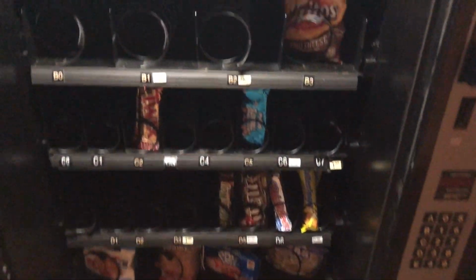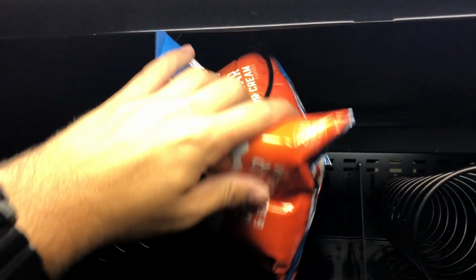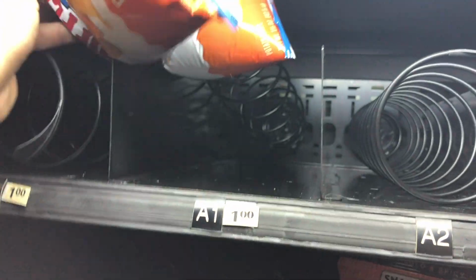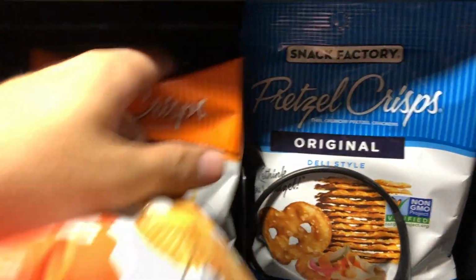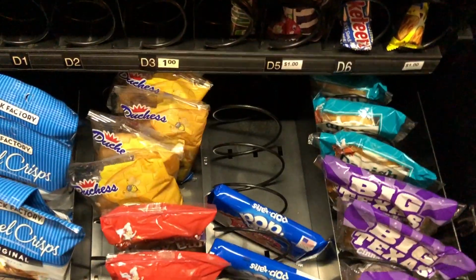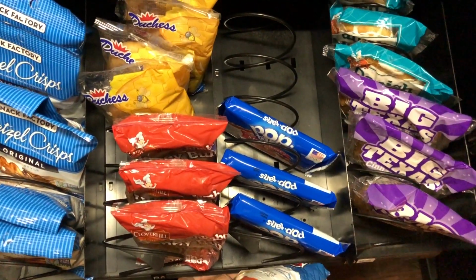Picking a snack machine at my second location. So we have some Ruffles that got tangled up. That happened, and then look how sold out everything is. But for whatever reason, I cannot sell these pretzels. Do not sell very well at all. I don't know why this bottom row is so. I might have to check and make sure it's vending right.